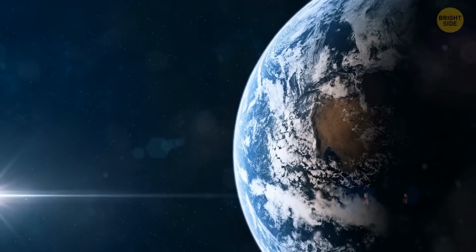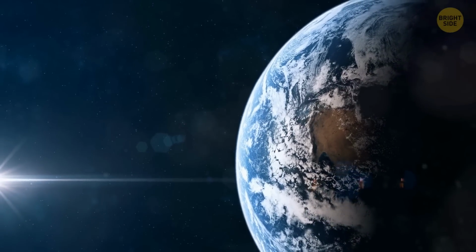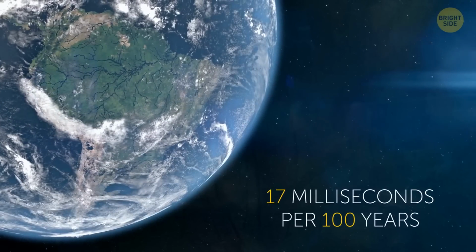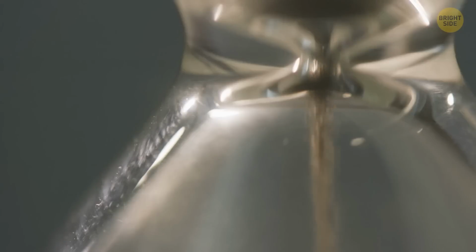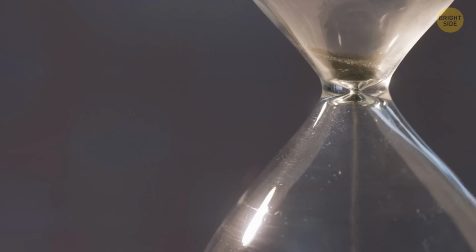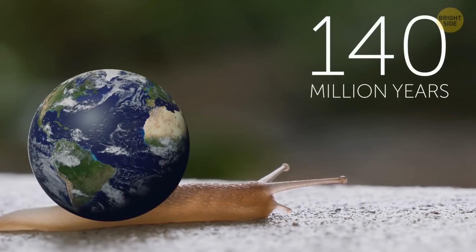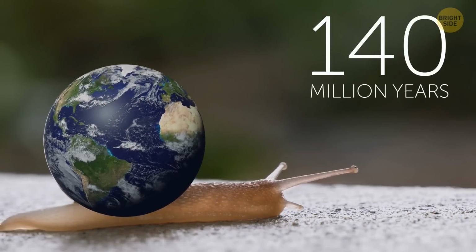Our planet is gradually slowing down the speed of its rotation. It happens at an unhurried pace of 17 milliseconds per 100 years. Because of this, our days are becoming longer. And still, only after 140 million years, the day on Earth will last 25 hours.